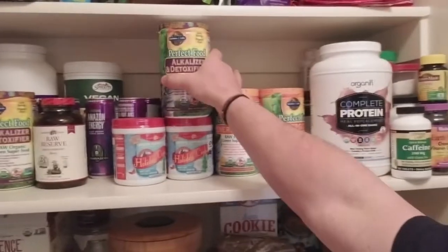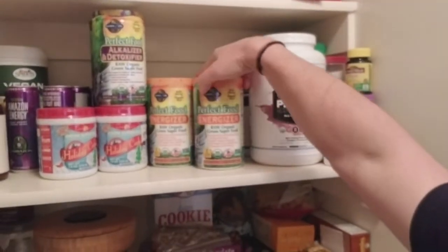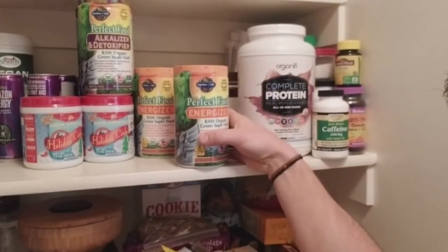Like, here was the one I was thinking about. Like, Perfect Food Alkalizer, Detoxifier, Perfect Food Energy. This is Garden of Life. And these are all available on Amazon, but like Perfect Food Energizer, Raw Organic Green Superfood, freshly juiced greens, yerba mate. So yerba mate is the same as coffee in terms of energy.